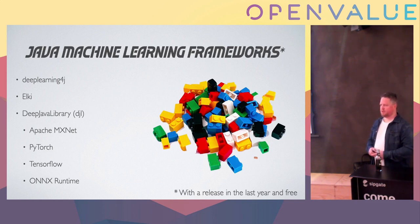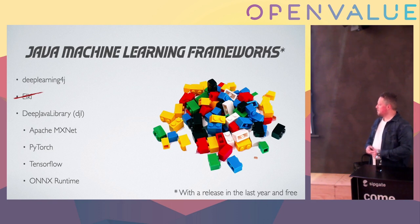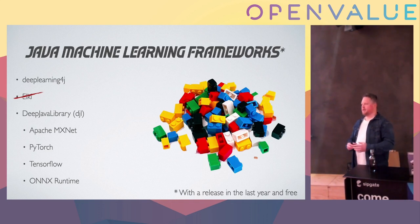There's Eclipse, a quite recent framework. But that was not for me, because that is really a die-hard mathematical exercise to prove models. Well, I don't want to prove models, I want to use models. This one's not for me. Then I came across the DJL library, or the Deep Java Library. It actually is an abstraction above a number of frameworks, like TensorFlow and PyTorch. And those two are really interesting, because those are the most used frameworks there.